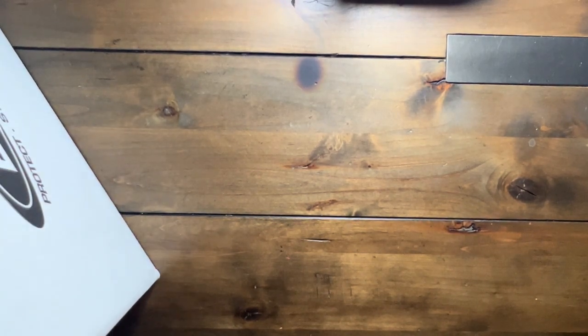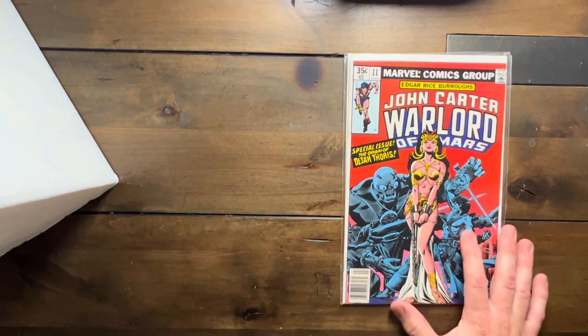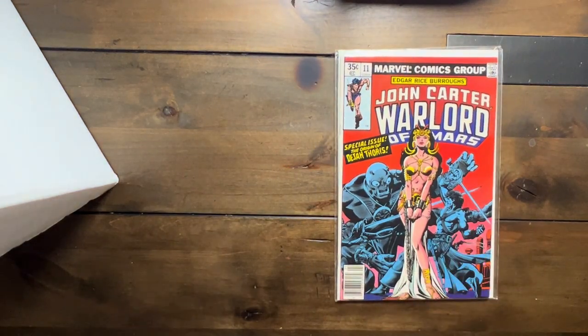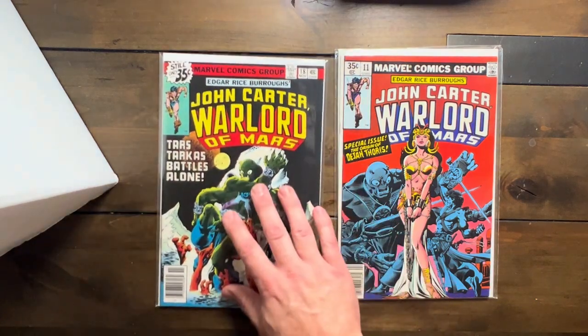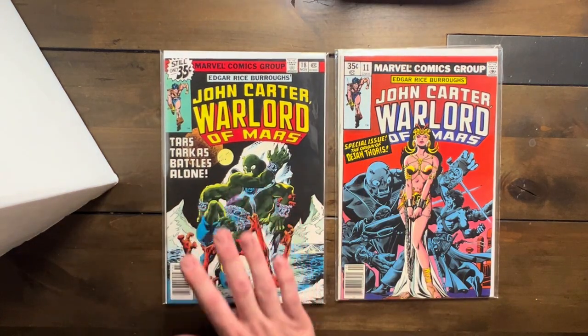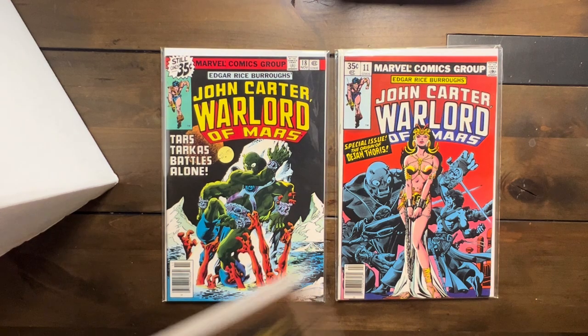And now we'll get into this box. All right. John Carter, Warlord of Mars, 11. That's the first Dejah Thoris. And 18. This is the first Frank Miller work on Marvel. So if you ever see this for cheap, pick it up. It's always worth it. Somebody always wants it.